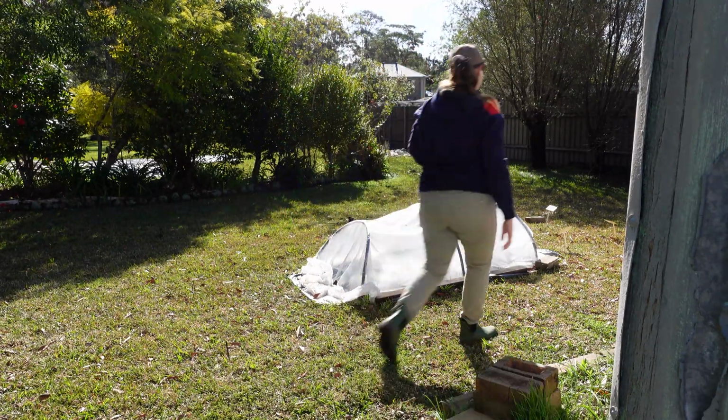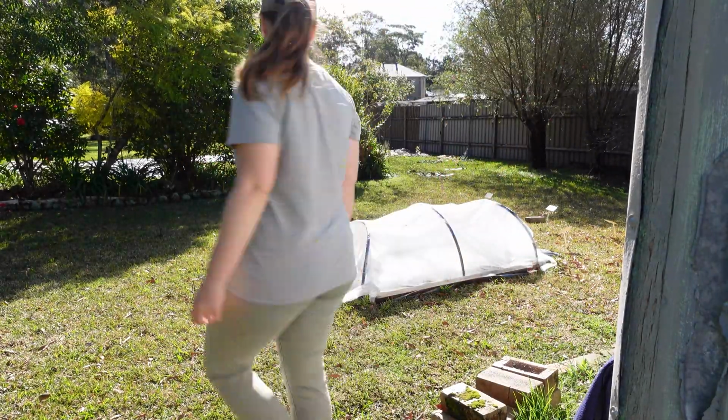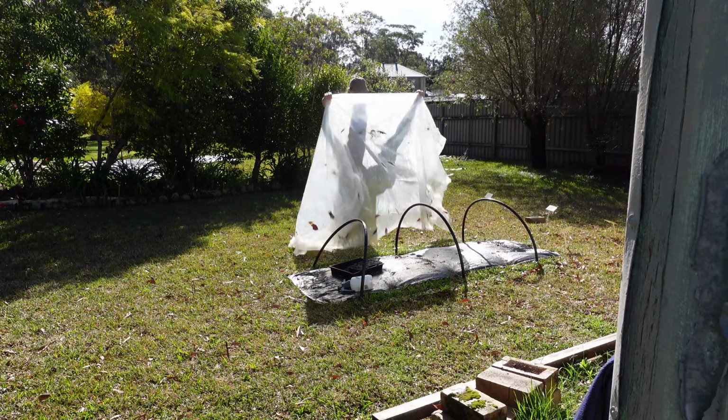The first of which was taking down this low tunnel that I had my seedlings in. Again, it was just really way too humid for these, but I am going to move it and hopefully it'll work better with dry weather.